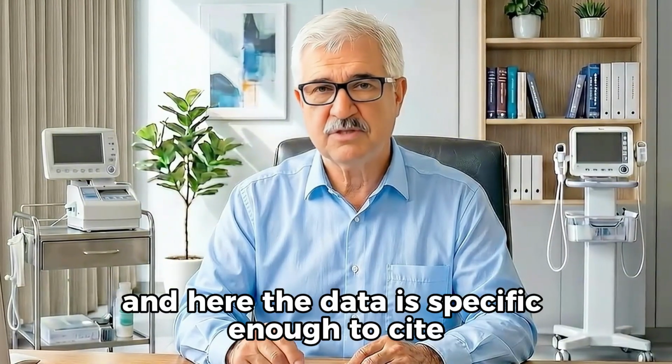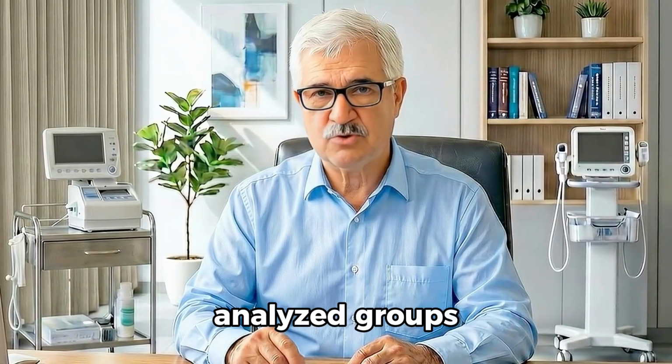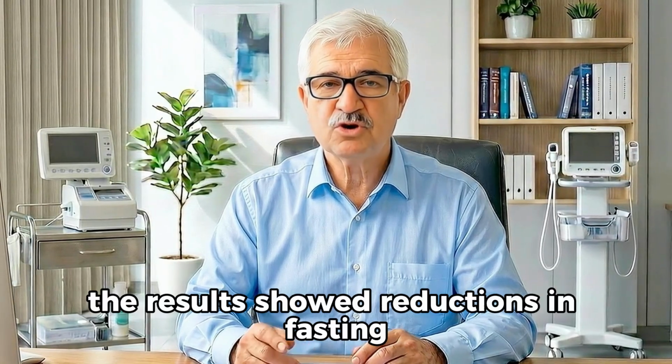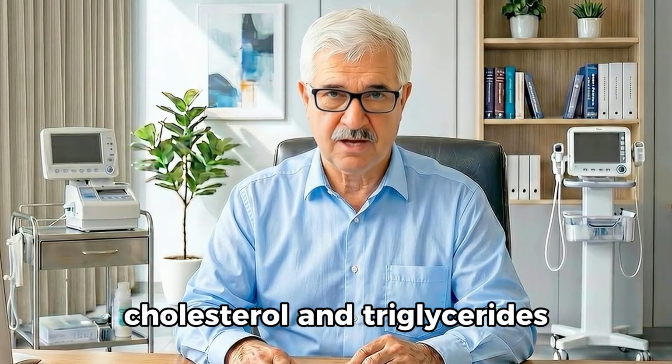It may seem like an exotic ingredient, but it is available at natural food stores and does not represent a high cost. The ninth food is cinnamon, and here the data is specific enough to cite. A study published in the journal Diabetes Care analyzed groups consuming 1 to 6 g of cinnamon per day. The results showed reductions in fasting blood sugar, cholesterol, and triglycerides.